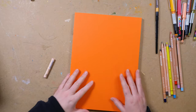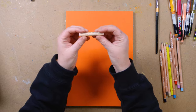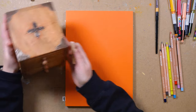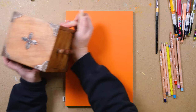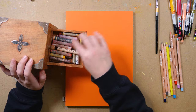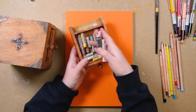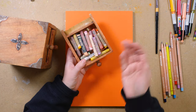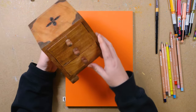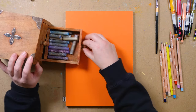I just moved the camera up so that you can see a little bit better. The first thing I got was this granite rose pastel, and it's just a replacement. I have this box where I keep my pastels. It's not the best storage for them, I don't think. I normally just take the drawers out when I'm drawing and put them on the desk like this. I really need a proper solution for storage. But I found this box in the charity shop a few months ago, and I just thought it was so lovely. So I had to get it. It was like £5. I mean, bargain.